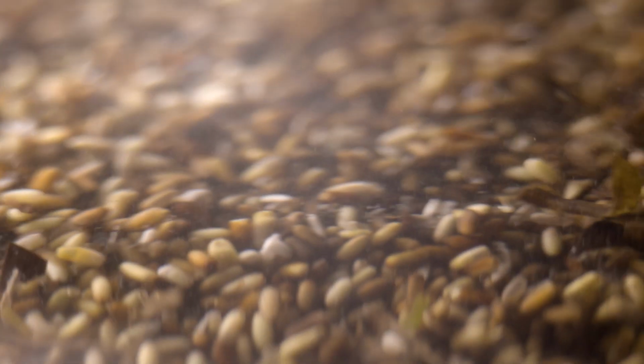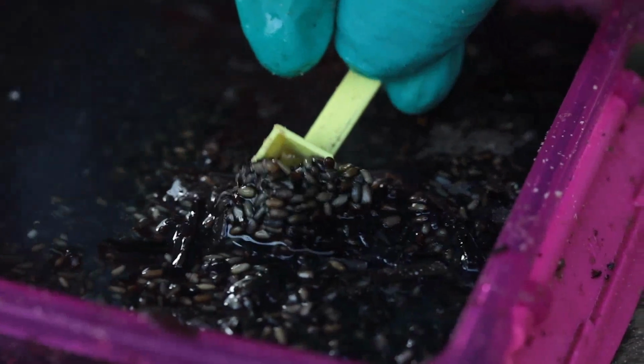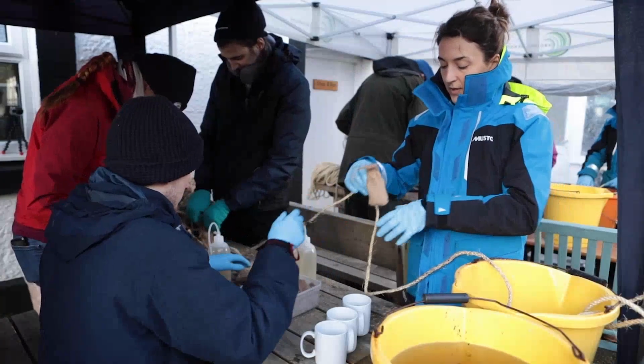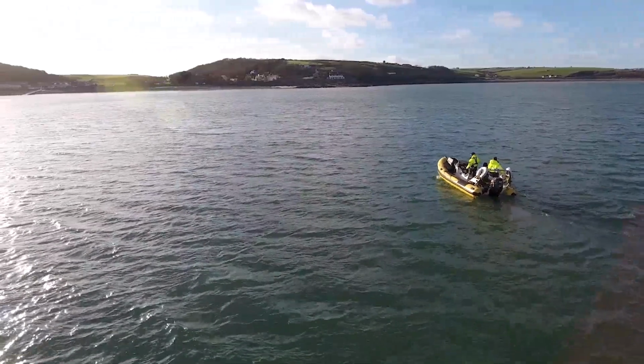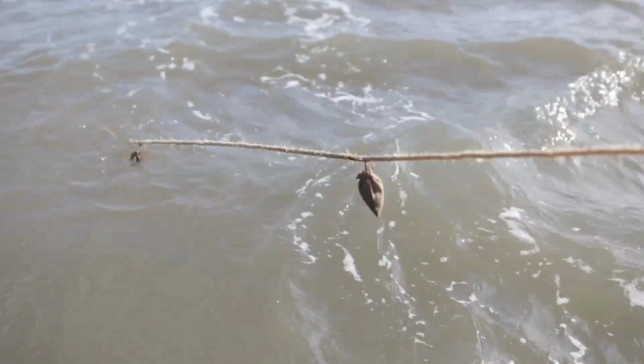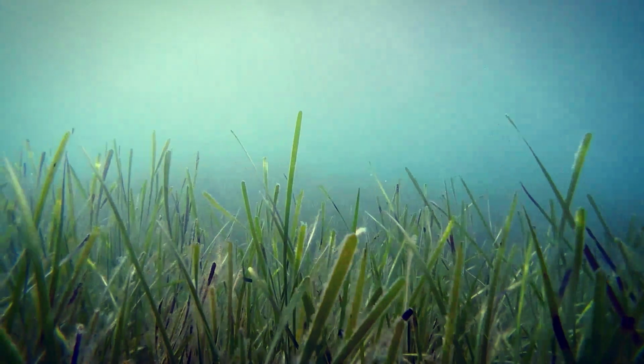So what about that precious batch of seagrass seeds that were on their way to make the seagrass meadows of the future? They are packed into Hessian bags, loaded into a boat, and taken out to the replanting site. Here, they are dropped into the water where they'll settle to the bottom and put down their roots. So far, success rates are looking good.